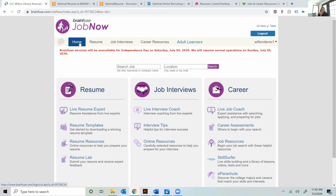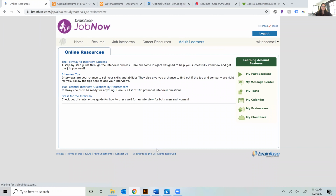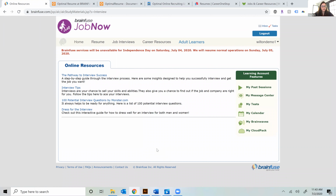So there's a couple different ways to prepare for an interview, and interviewing has definitely changed recently with COVID. A lot of companies are doing video interviews. There's a lot of differences now with the interview itself, like etiquette for wearing a mask and that kind of stuff. So our curriculum team, I don't think they've added it yet. No, they haven't added it yet, but they will be adding resources specific to interviewing during the pandemic, because, like I said, it has changed a lot.